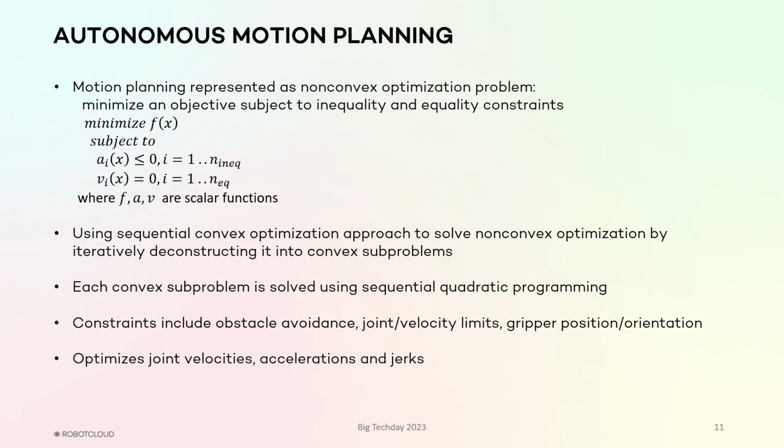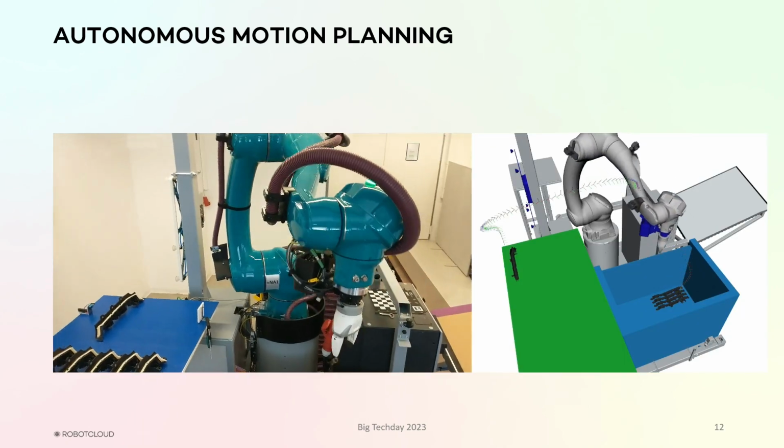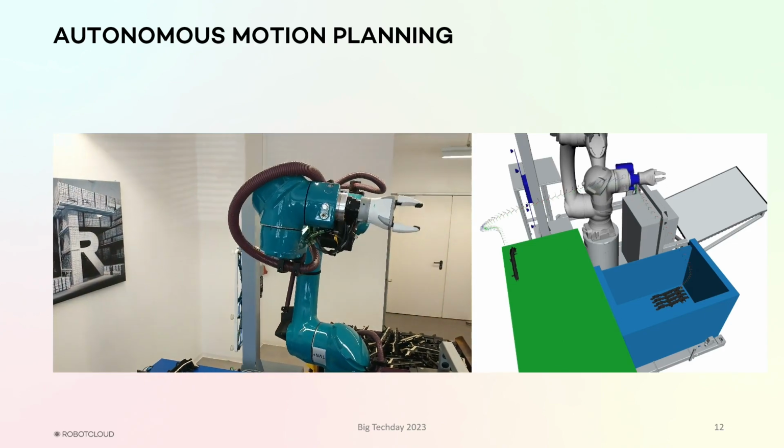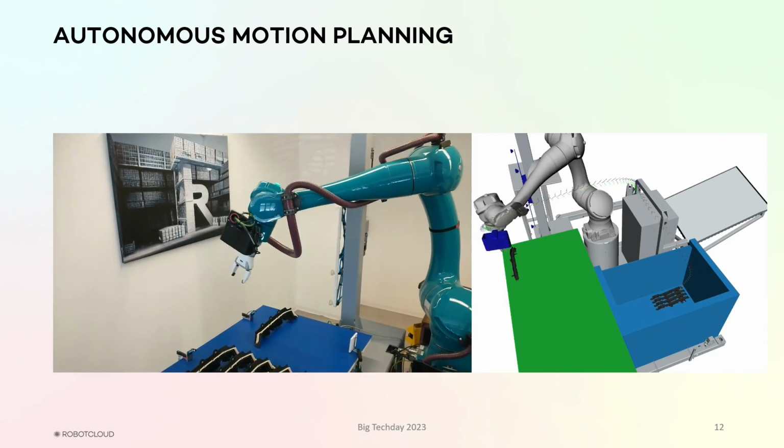The constraints can be, for example, velocity constraints, jerk constraints, acceleration, and of course collisions as well. To solve it, we deconstruct this non-convex optimization into convex subproblems, and then we can use quadratic programming to solve these small convex subproblems. The idea is to optimize the motion of the robot so that the motion is very smooth and the robot can easily navigate, avoiding collisions, but still maintain smooth acceleration and velocity, and not have any jerky motion.